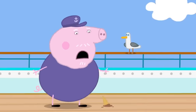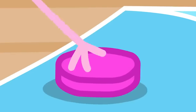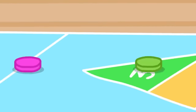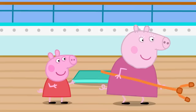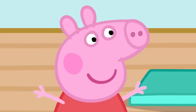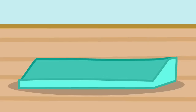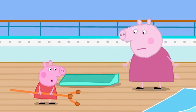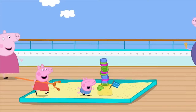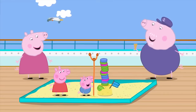Oh, dear. My turn, Peppa. Here you go, Granny. Granny's puck has pushed Peppa's puck into the triangle. I got 3 points. Hooray! Peppa is very excited to keep practicing, but there are no pucks left to play with. Oh. George has used them to complete his sandcastle. Everyone loves playing shuffleboard, but George loves making sandcastles.